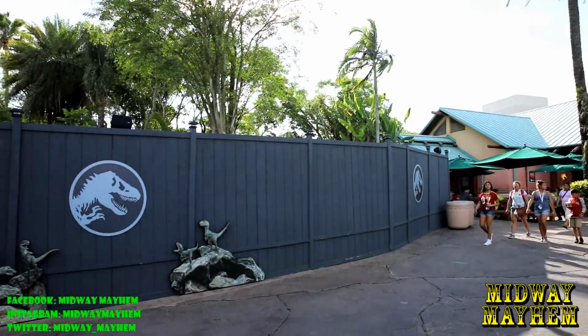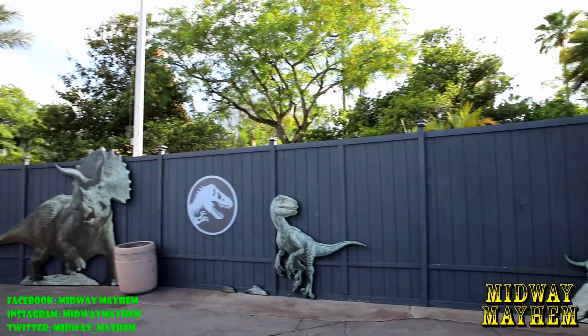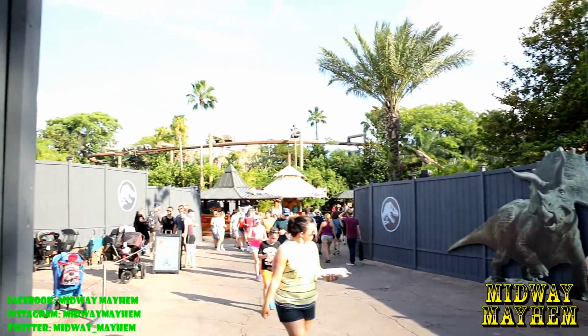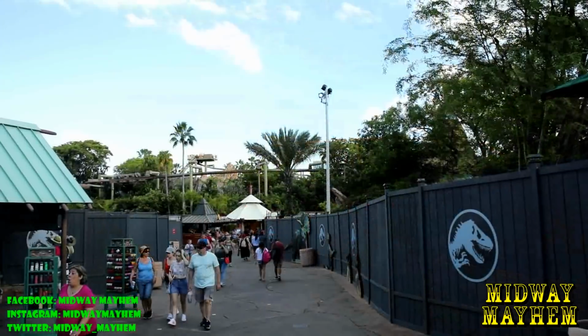And the home for the new Raptor Encounter is still behind work walls. Hopefully things are progressing nicely. But this, again, nuts. Just look at that, crazy amounts of space now.